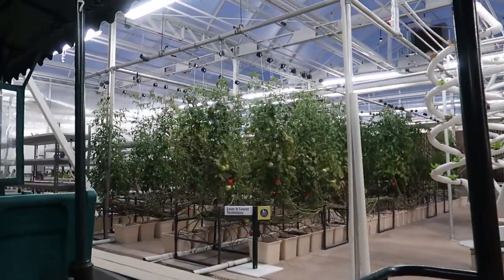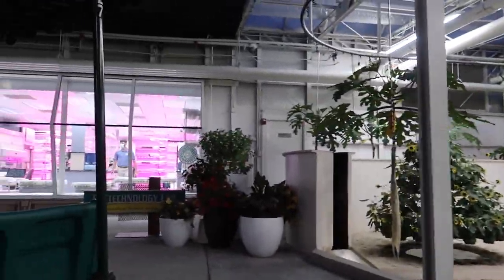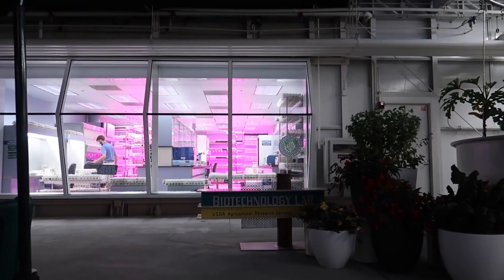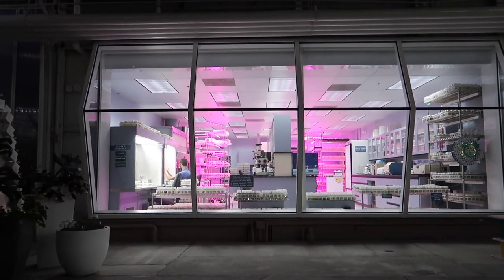Ooh, look at those tomatoes. Those look good. These crops taste as good as they look. A biotechnology person. The fish lab provides a natural source of fertilizer for the plants. The plants help keep the water clean for the fish. Another great way to produce more while using less.